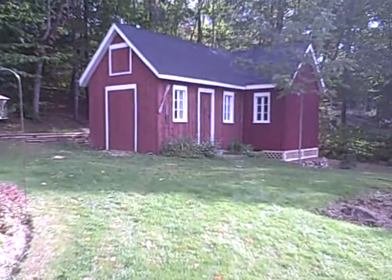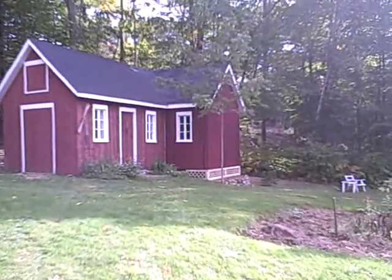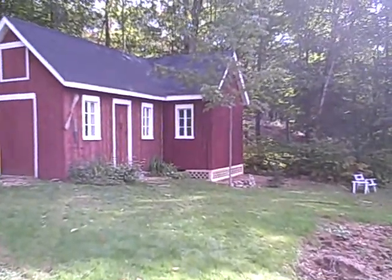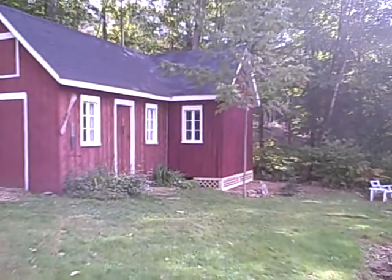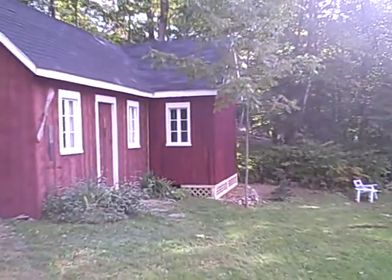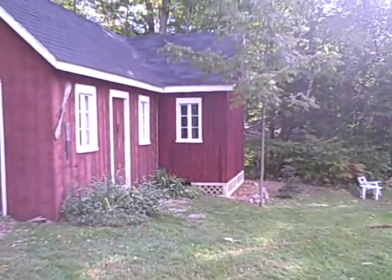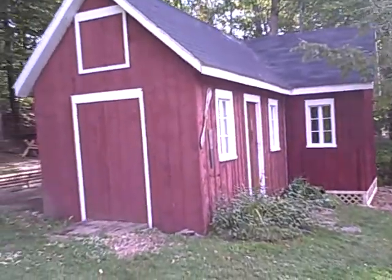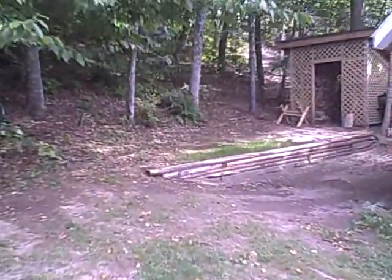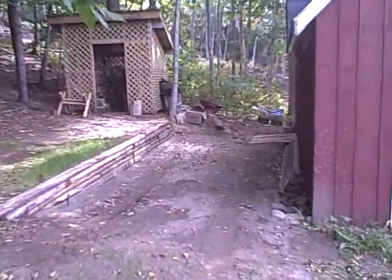And here is the new addition to the shed, which is now a shop, primarily a shop. This little piece to the right is now the only part of the building that is occupied as a tool shed. Around the back, I was able to use that famous grader on the back of the tractor again to dig out an area, and now I can get the truck in here.